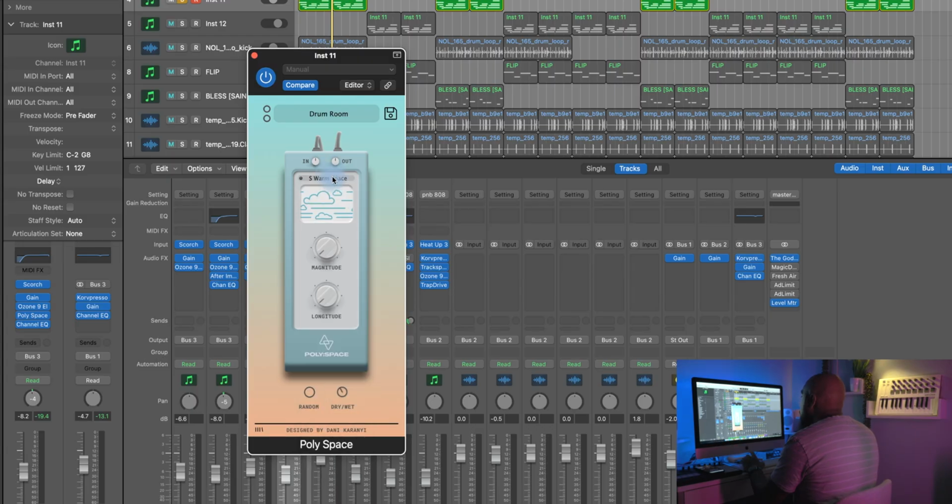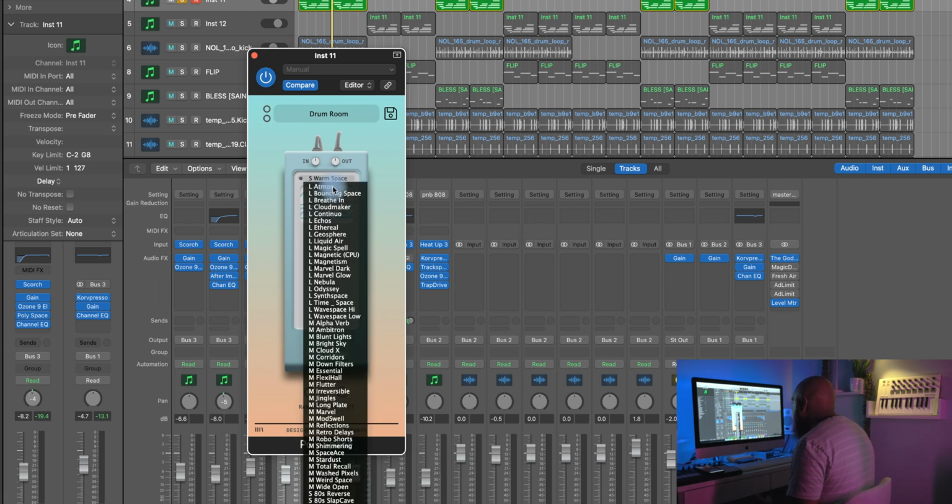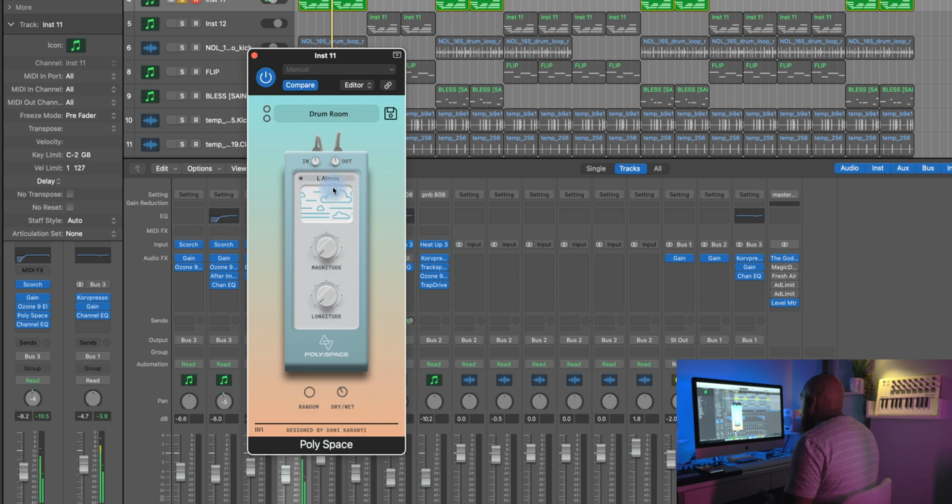So now what I want to do is go through some of the different types of reverbs that they have inside of this thing that you can play around with and create some of your own presets. So we'll start here at Atmos and we'll go through that.